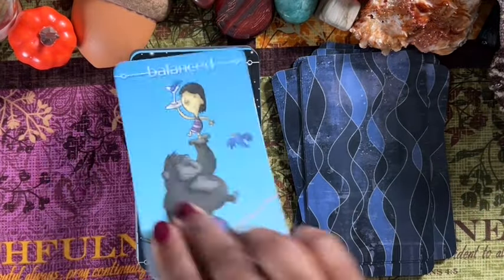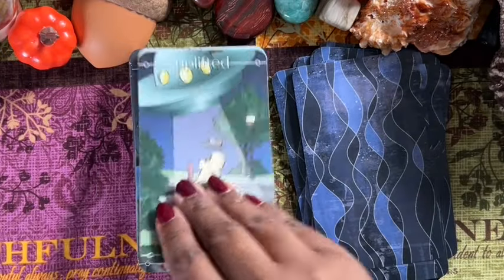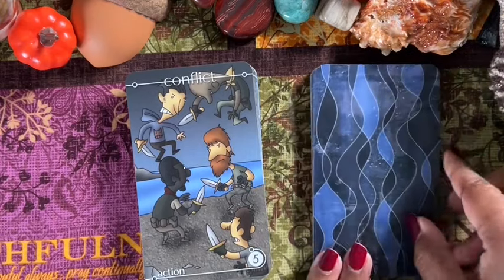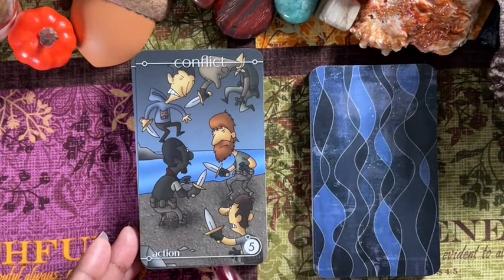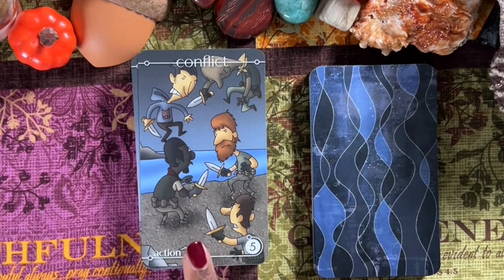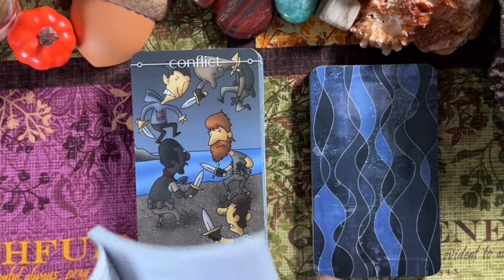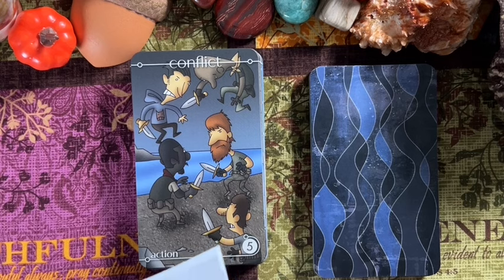So this is the Temperance card, the Moon. I'm just trying to get through to the minors. Okay, so we have the 5 of Swords, which it says here 5 of Action, which confused me a little bit, but these are definitely swords. So I was like, what do you mean action? I don't know if he swapped the swords for, I should look in the guidebook. Let's see. Did he swap the swords for fire? Sometimes people do that. They swap the fire and air.